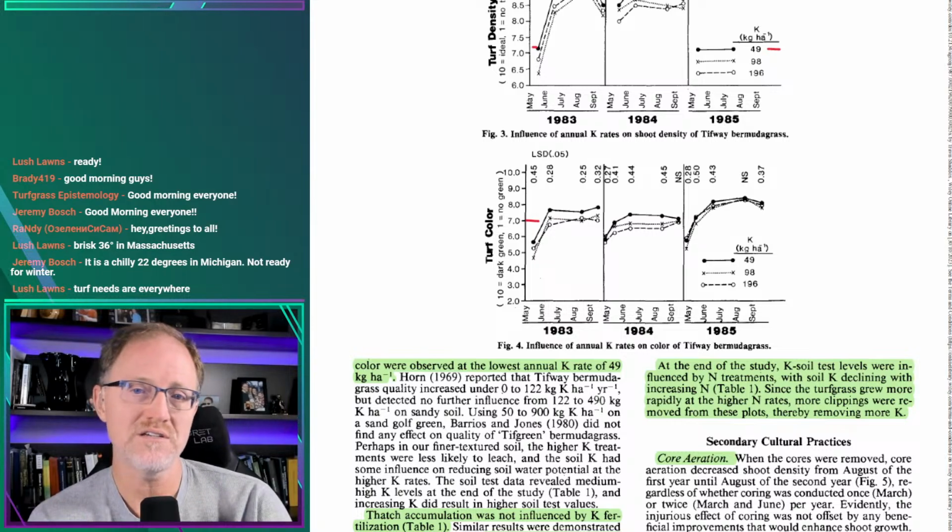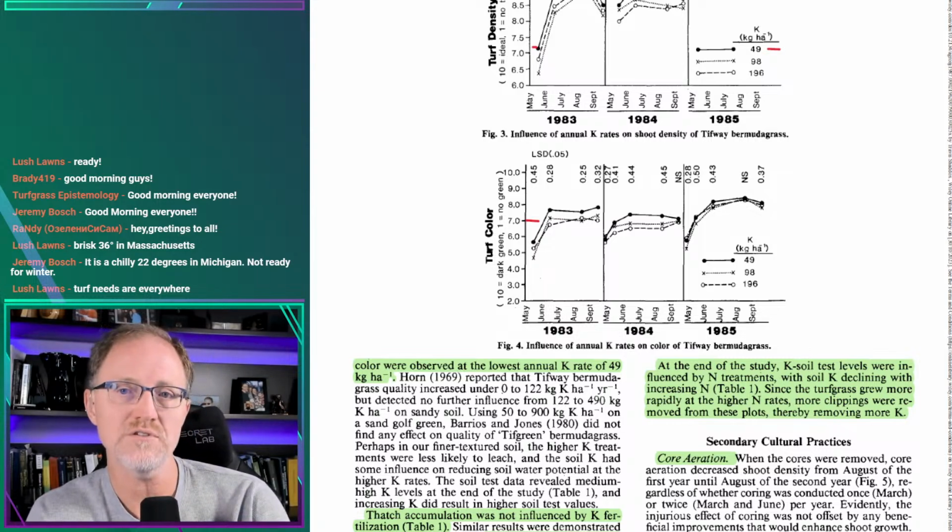I know it exists. Here's a negative response right here. I went over the N and K paper from Snyder. He showed a positive response. We're going to show some other papers that show a positive response. But I've never actually personally seen it, despite my best efforts to induce a potassium deficiency and then see a response. I've never seen it.